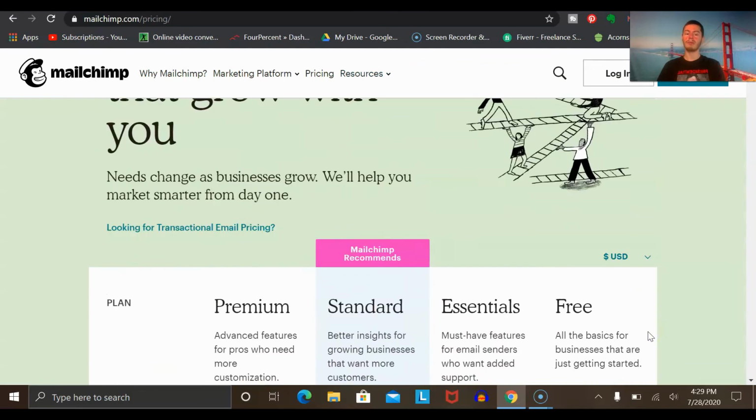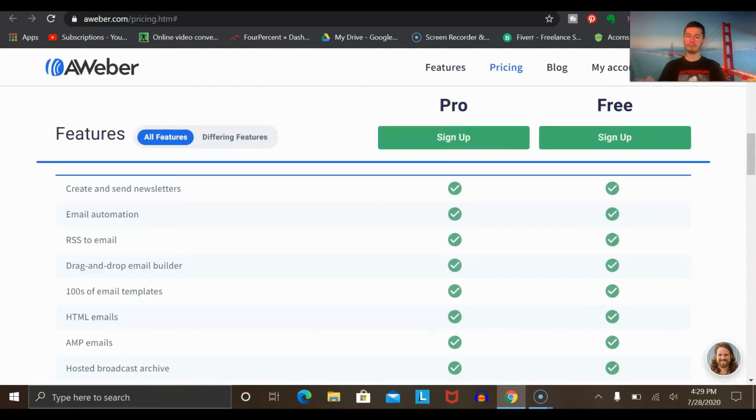So with Aweber, they do have that feature where if you're building up a list, ideally, if you do want to automate a huge portion of it, having something like email automation, for me, is definitely a must. That's hands down what I'd say is one of the biggest selling points right there. So that's one of the things that they have.